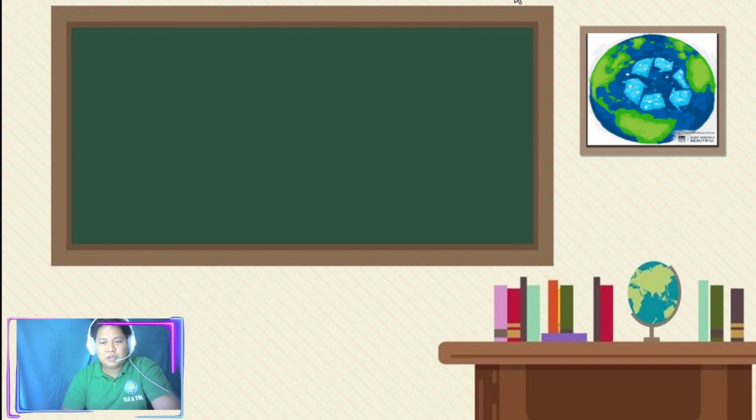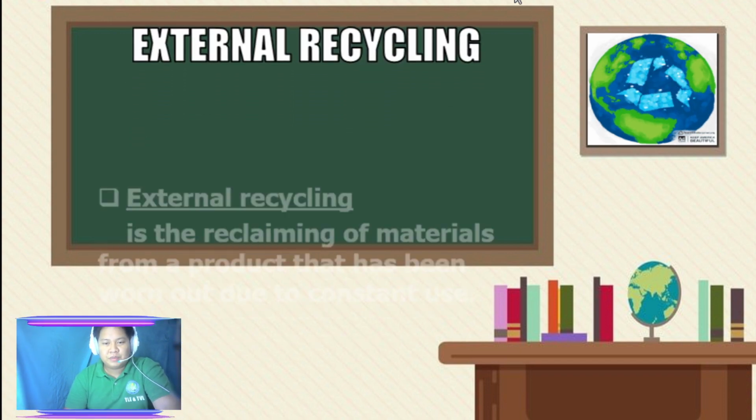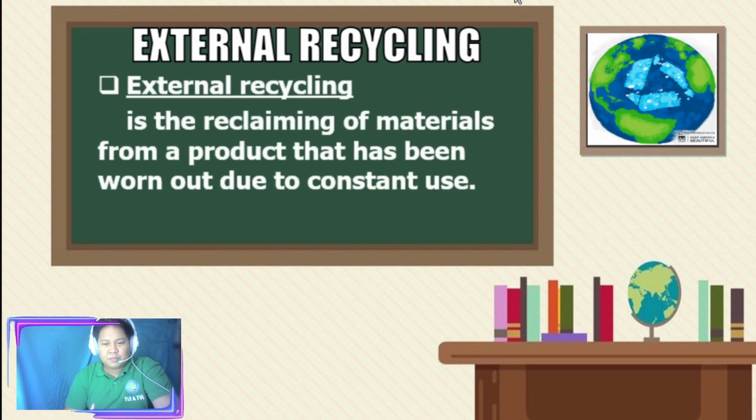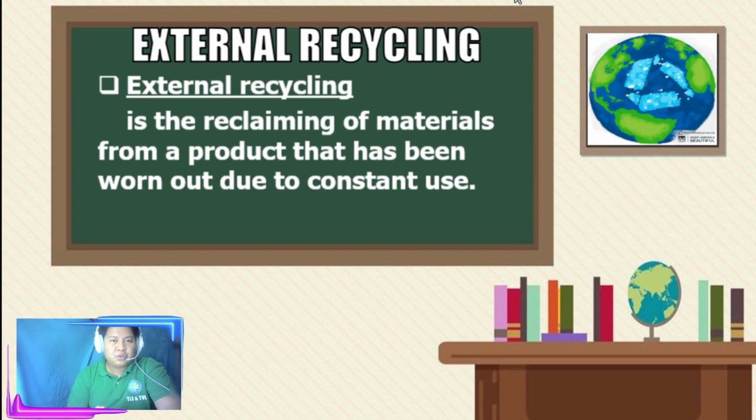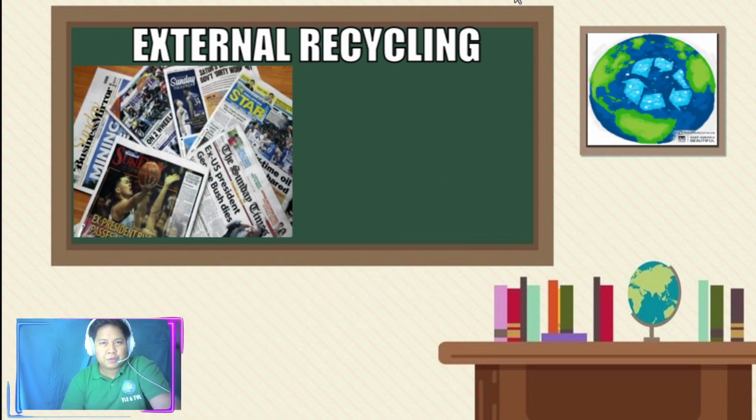How about sa external recycling? So, when you say external recycling, it is the process of reclaiming of materials from a product that has been burned out. Nagamit siya, napakinabangan na, na-consume na, due to the constant use. Okay? So, example tayo. Newspapers.